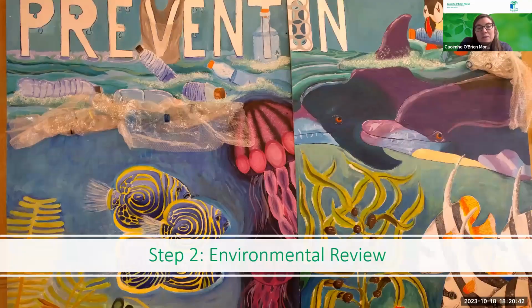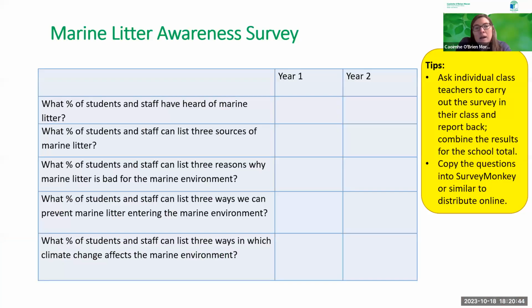Step 2 is the environmental review. So this is basically trying to find out what you know about the marine theme at the start of your work on the theme, so that you can then measure your progress against that. So we've got a couple of essential actions that you have to do as part of your environmental review.